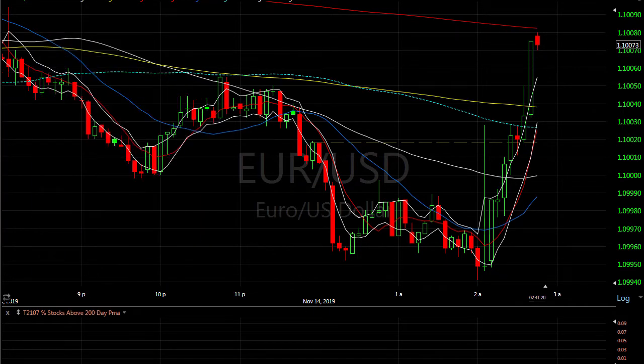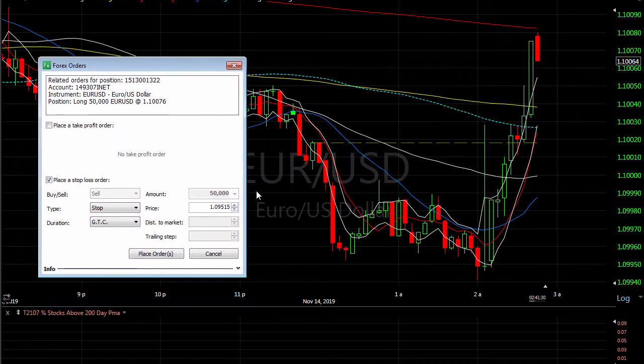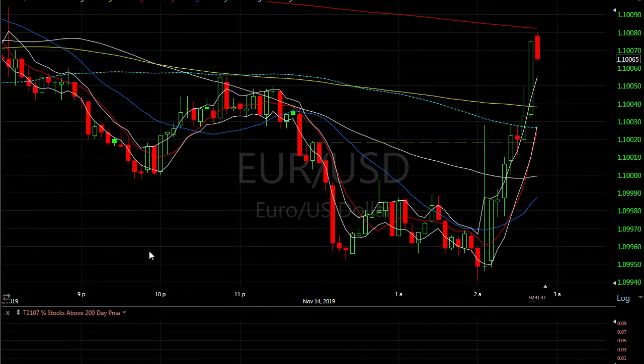Long at 07. Going to paste my stop down at the lows. So put the stop, what's that? About 10993. And okay, I am long euro dollar here this morning.